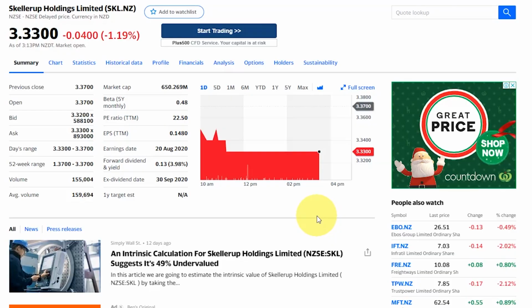So now that we know what the company is about, we can scroll up and find the details for the company. The first thing that I will look at here is the market cap. The company has a market cap of $650 million. It gives you a rough estimate of the value of the company itself.